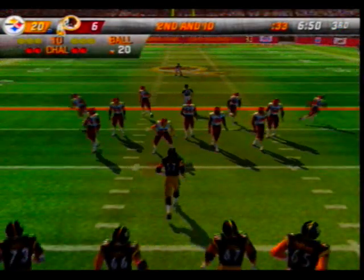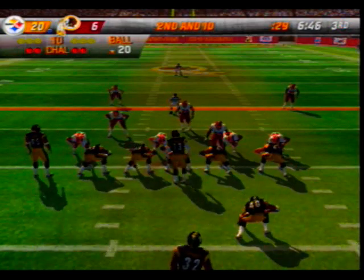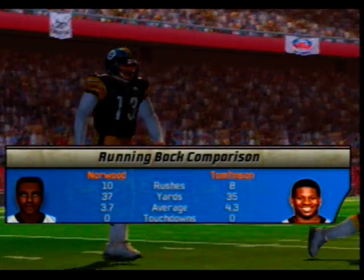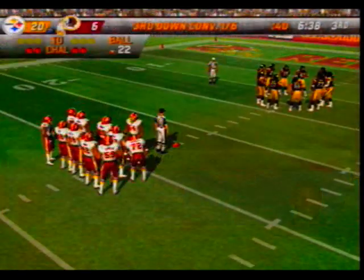So it's 2nd and 10. Ball on the 20-yard line. Los Angeles using 3 linebackers. Closing in. Gets the pass off. They'll spot this one at the 22. It's 3 tackles so far for him today. So let's take a look at how this back compares to the opposition.